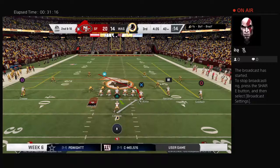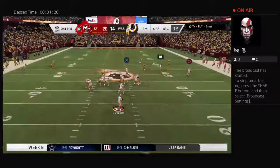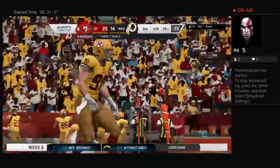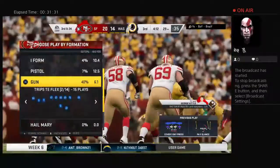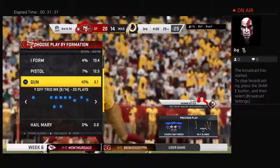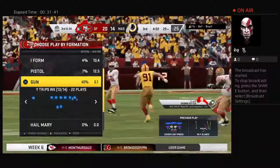Play fake there to Coleman. Now Garoppolo. And a big loss here as he's taken down. It's Ryan Kerrigan getting the sack. Sometimes I watch games and wonder why they use play fakes on certain passing situations, because it's not going to fool anyone. I don't know if that was the case here, but the end result was the same. No one fooled. The quarterback was hit.